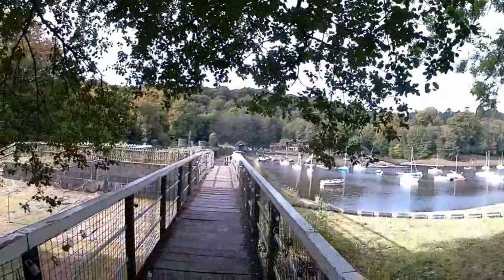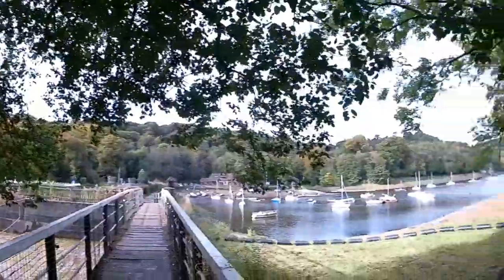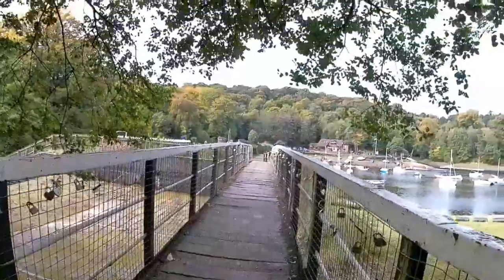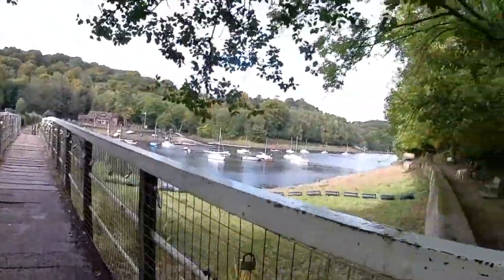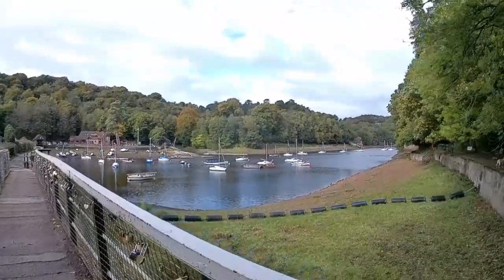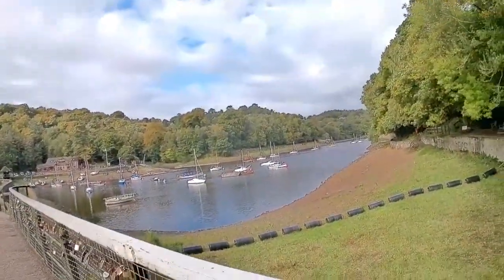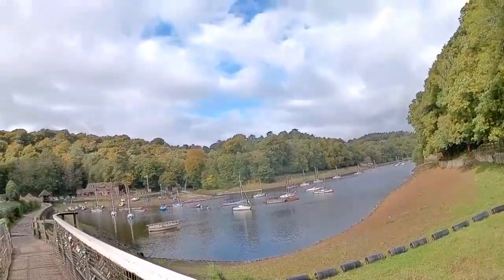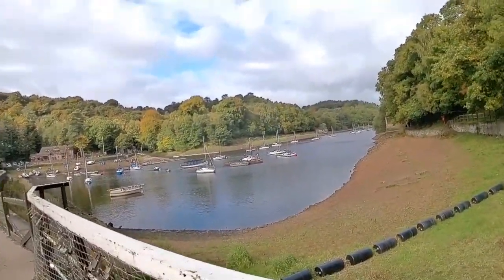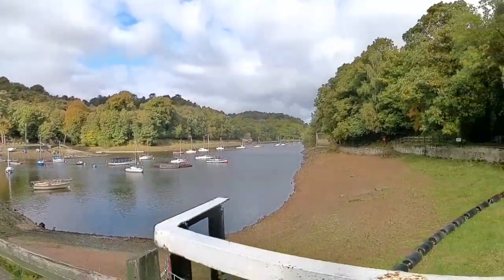Well, we've finally arrived. Rudyard Reservoir. It's been a bit of a struggle, but we're here. Just go across the bridge to the visitor centre. And this is the dam. God, this is low as well, isn't it?